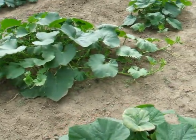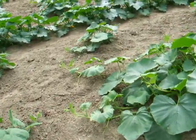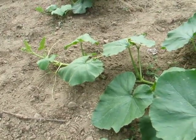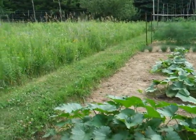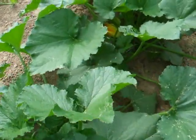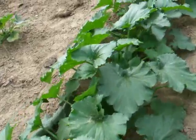As you can see, the squash is not doing too badly at all, and in some places I have been through and done some of what the French call marcotage, which is covering over some of the shoots so that they will produce roots at the nodes. Zucchini flowers starting to appear. Within a couple of days I will be cutting zucchini. Very pleased with the way these have worked out.